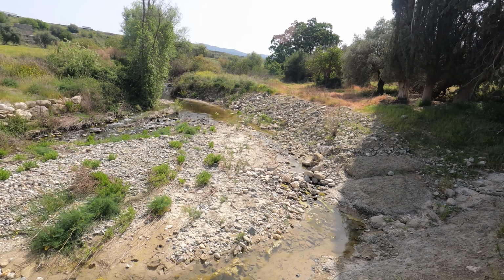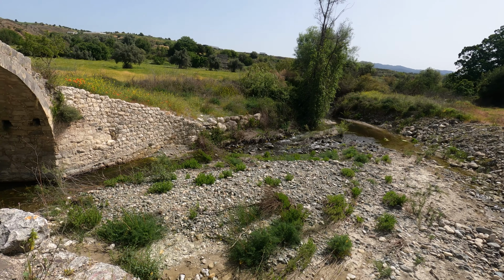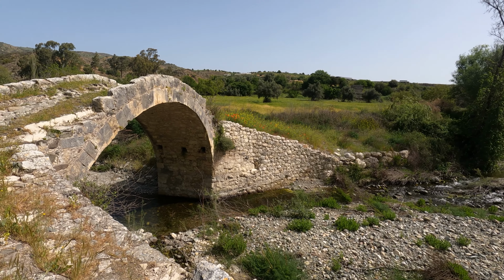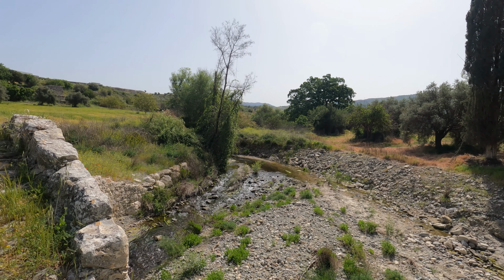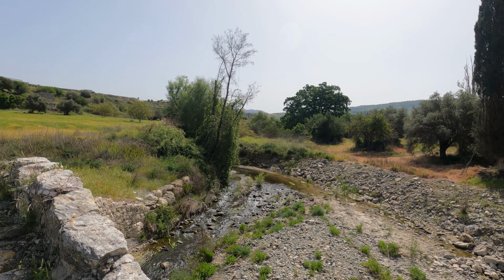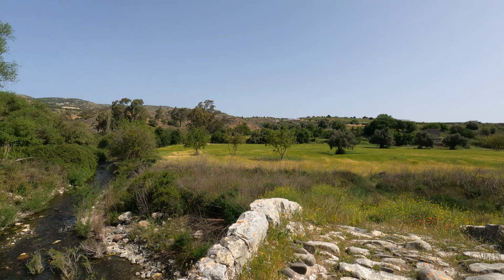Now we'll just enjoy the view. There's quite a lot of water flowing still, but the Bridges reservoir hasn't actually overflowed this year, whereas the Skarfos has.